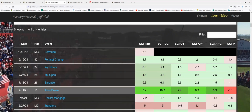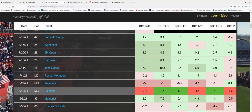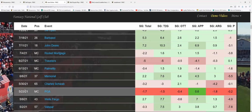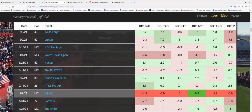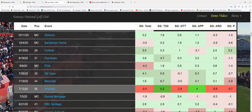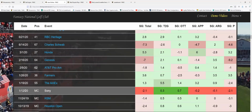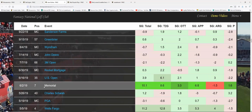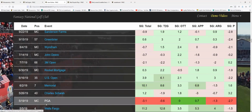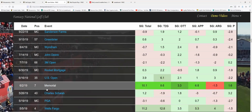I mean, his best finish was the John Deere back in July. Just trying to see the Memorial. He had a 37th. Just trying to see when the last time he's cracked a top 10. It would have been back in 2019 at Memorial, also Wells Fargo. So it looks like his game kind of came together. But again, big boy courses.